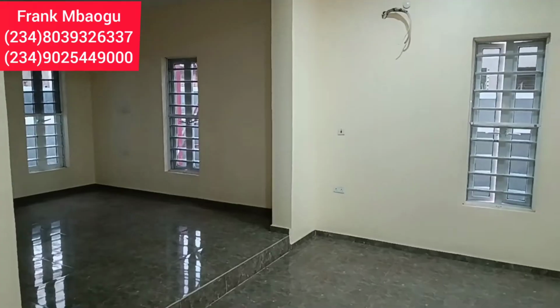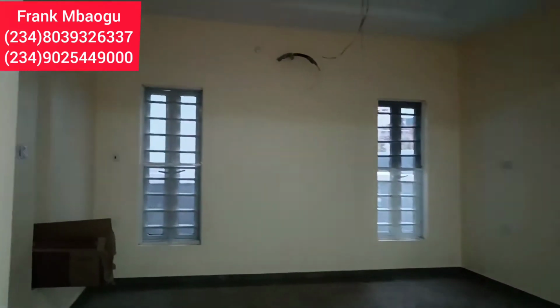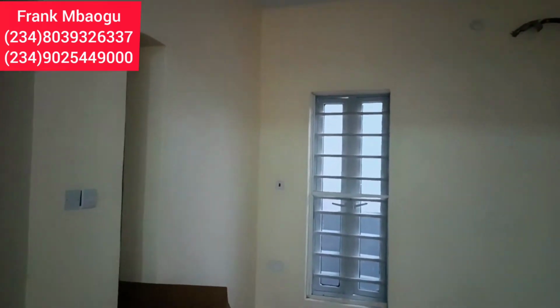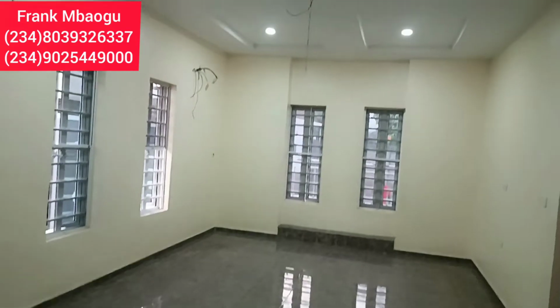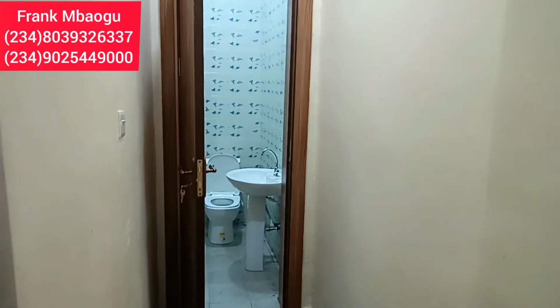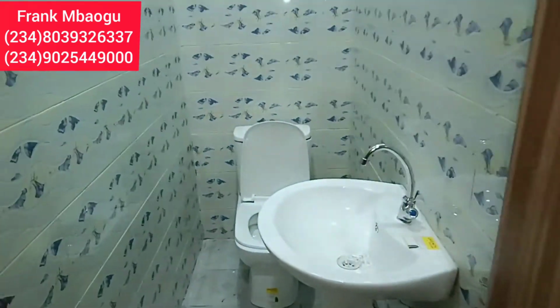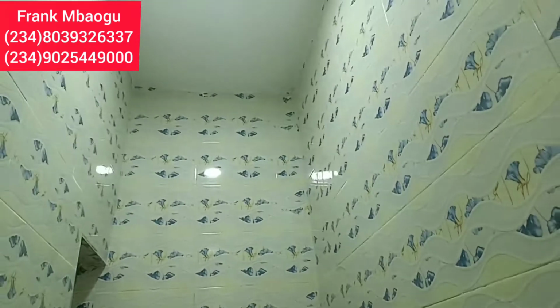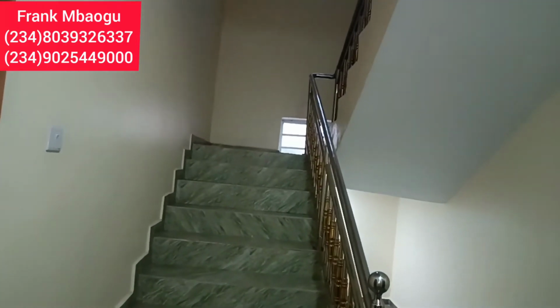I will also show you other parts of this beautiful 5-bedroom duplex. You see, this is the dining section. You're going to see the living room also. There is electricity here also, as the connection has been done. You see there is light here. This is the living room downstairs. It has two living rooms, and there is one upstairs. It has a guest cabinet. This 5-bedroom duplex has one room downstairs, which is a visitor's room, all en suite, and four rooms upstairs. All the rooms are en suite with beautiful finishing and beautiful facilities inside this house.